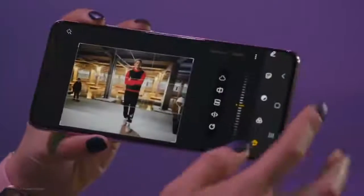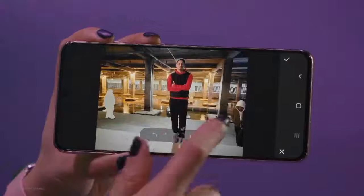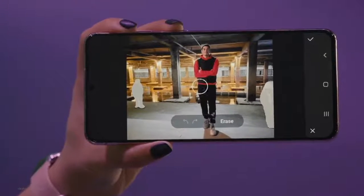Here, let me show you. I just simply tap the people I want to remove, like say this guy and this guy, and then AI does the rest for me. Easy, right? From your photos to your gallery to the interface itself, One UI 3 brings joy to your everyday, and you will be one of the first people to enjoy the full experience with the S21 series.